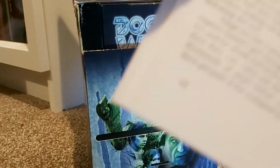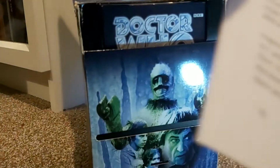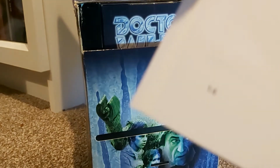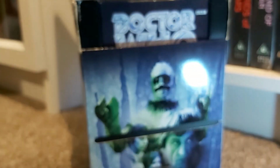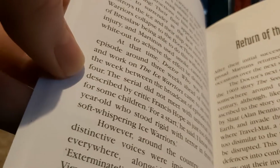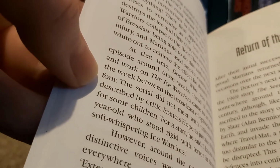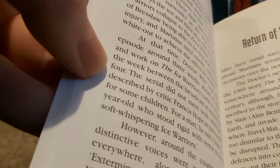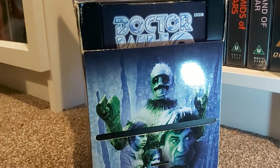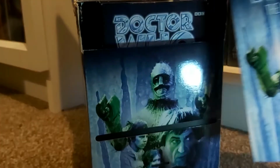It then goes on to talk about the original Ice Warriors story, and how the Ice Warriors was directed and stuff like that as well. And then they mention the other Ice Warriors stories from the Patrick Troughton and John Pertwee years. So that's Seas of Death, Curse of Peladon, and Monster of Peladon. And this is just a really nice little booklet to have.